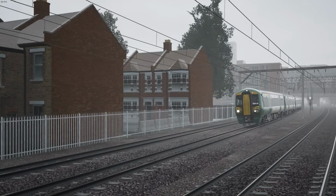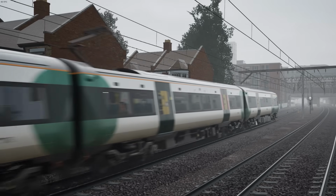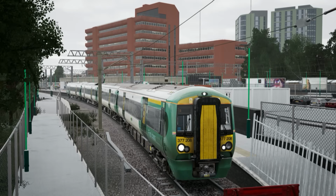Thinking back to the Class 377-2, while her appearance on this route is welcome, you're only able to drive the unit for around 14 minutes between Watford Junction and Wembley Central. As such, I hardly ever bother driving the southern service on WCML South.